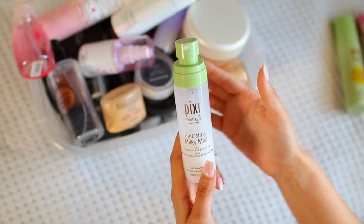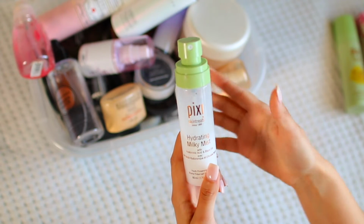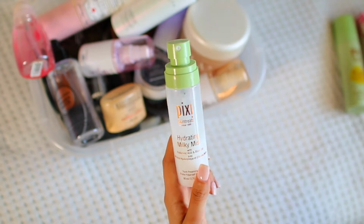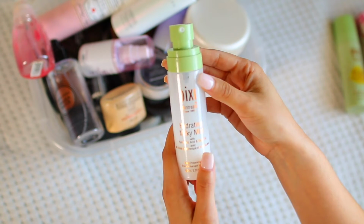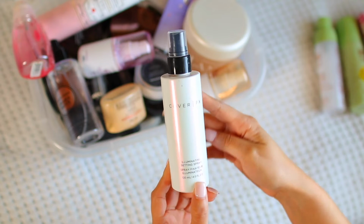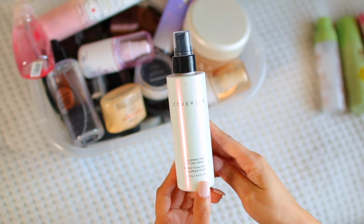It has a very nice, soothing, refreshing quality. It adds a little kiss of moisture but does not look greasy underneath my foundation, so for that reason, I will continue to hold on to it. This next one is by Cover FX. It's the Illuminating Setting Spray, and I am going to continue to hold on to this.